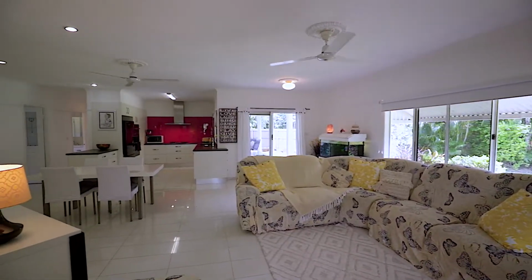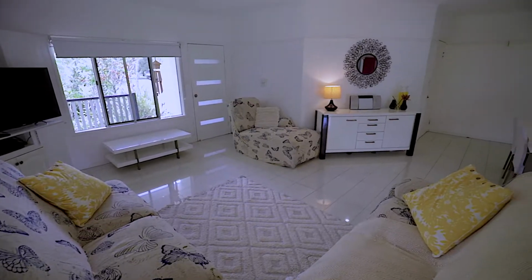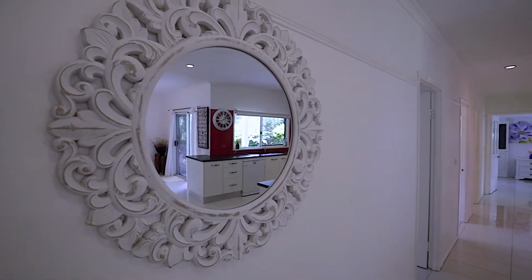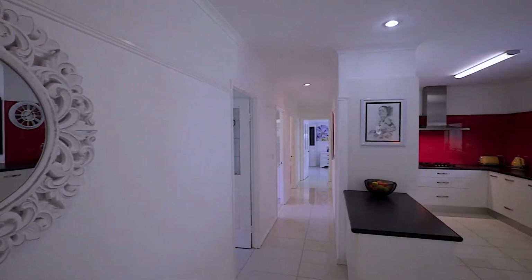Now, as you enter the property, you will notice that the home is very well presented and features this large open space area with this magnificent kitchen.